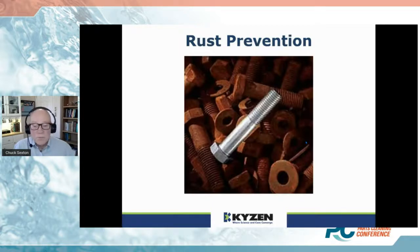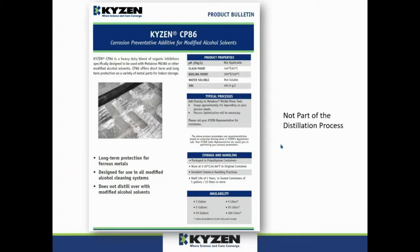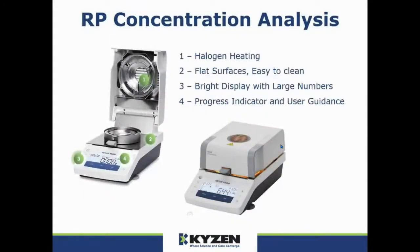In terms of rust prevention, as I said, the two RPs are the wax materials dissolved in the base solvent. This part of the process does not partake in the distillation, because if it did, you would lose the RP. We measure the concentration of these wax materials in the solvent by doing an NVR.